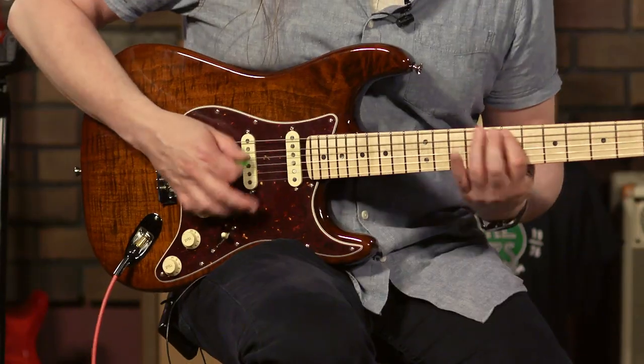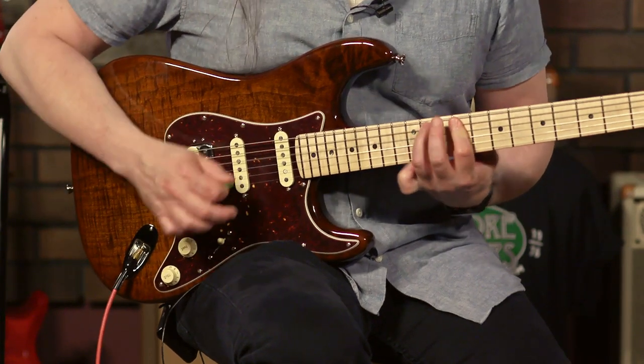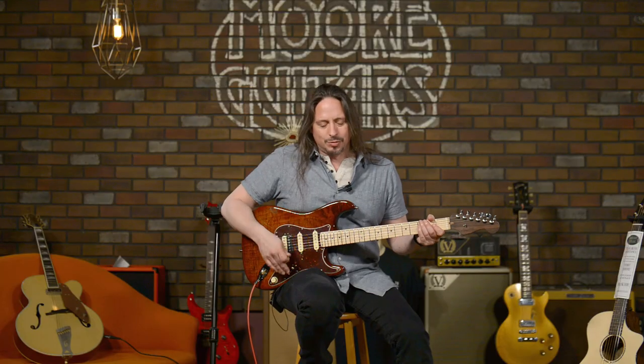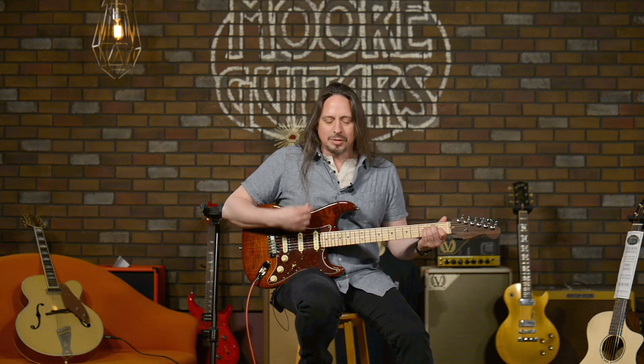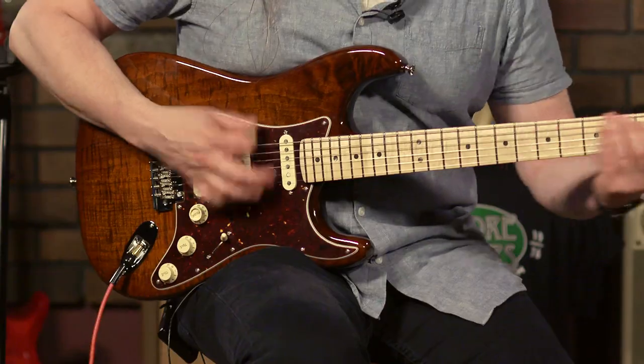Middle. Always, always sweet. Position four, of course. And the neck position pickup, which I always just love.